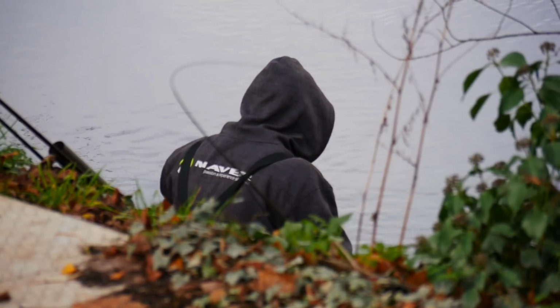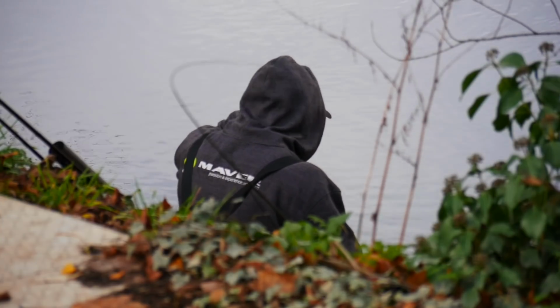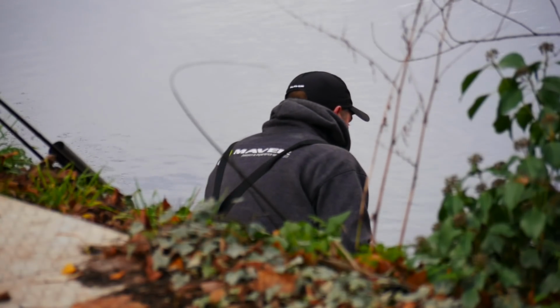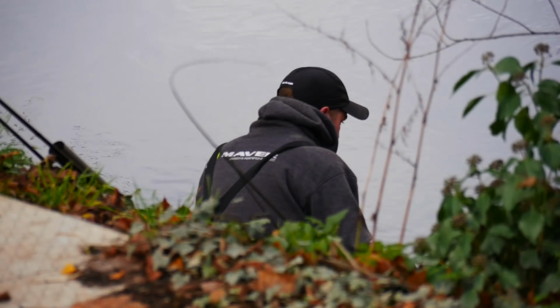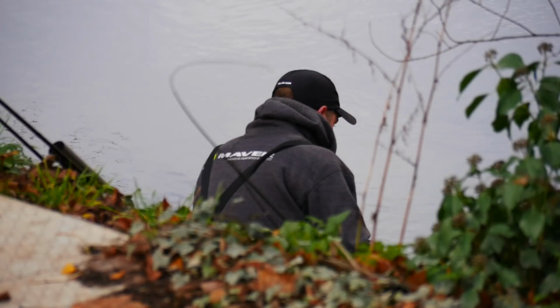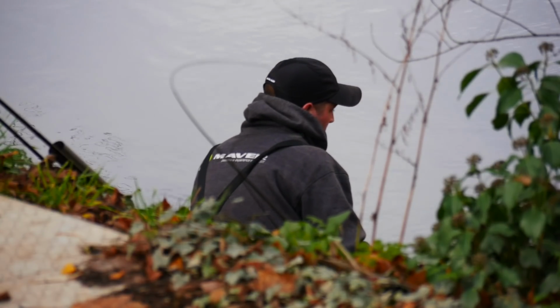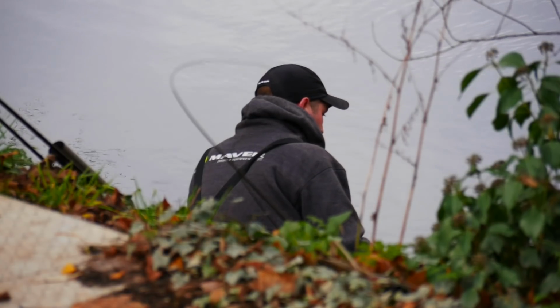What Matt looks to be doing on that small whip is just constantly changing his depth. I think he's just trying to search for where them small fish are in the peg. He looks to have a small slack in front of him. Sometimes on a rising river, these slacks can hold a few fish.